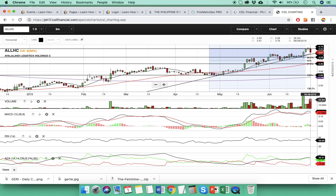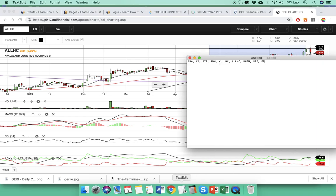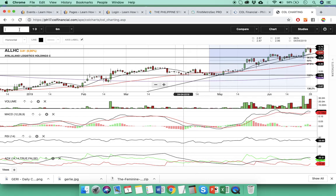If you don't have this stock, then don't buy it yet. Again, wait for the appearance of the 4-point criteria before you consider doing a test buy. I am bearish on ALLHC already in the short term.